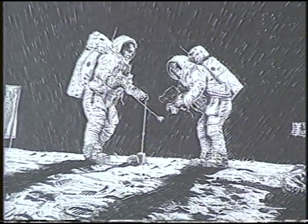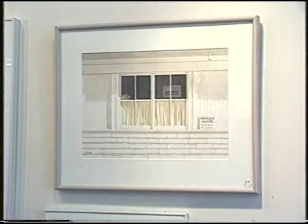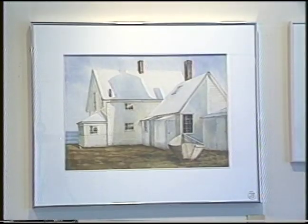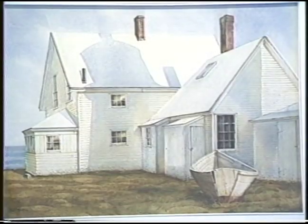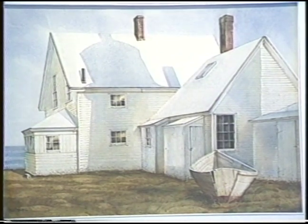This commission, which must have been wonderful, must have been real in every way, but then you go to very intimate subjects. Your watercolors are very personal. Well, you don't see many people in my paintings. A building to me is almost like a full-scale still life. I want the viewer to be the only person there. Involved. Yeah, the only person involved with the scene.